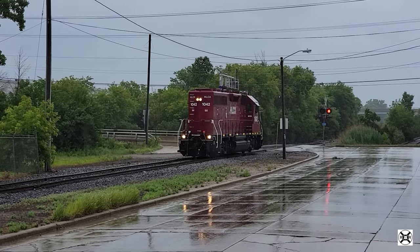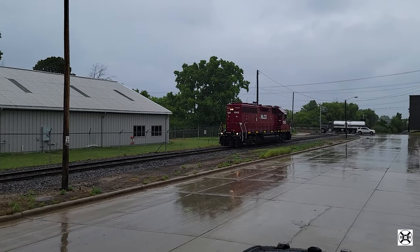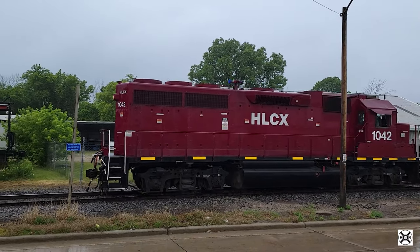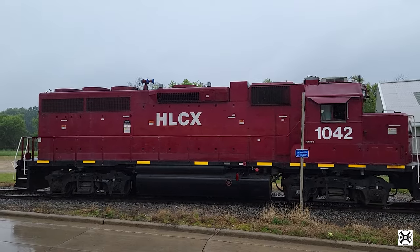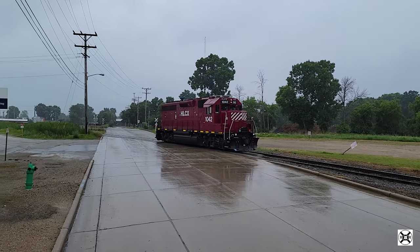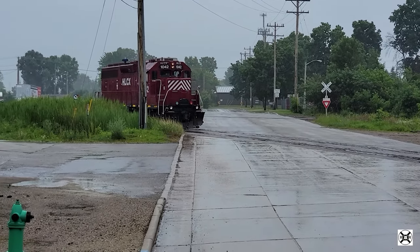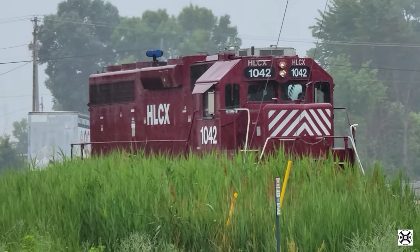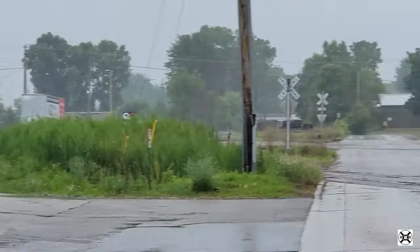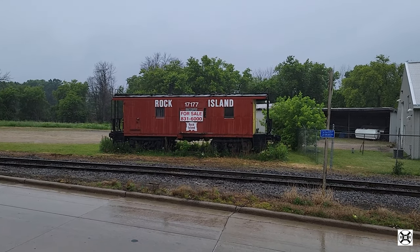Systems. Don't work too hard. But he's struggling to pull that load. Incidentally, if anybody wants to buy a caboose, there's one that sits in Appleton. That would make a cool yard office if I had a yard.